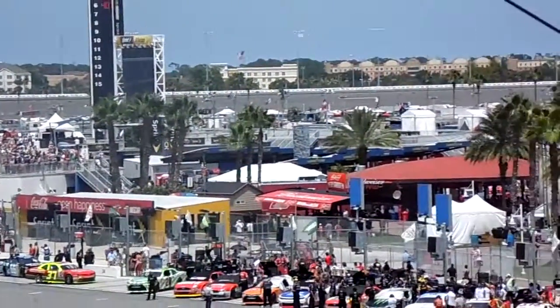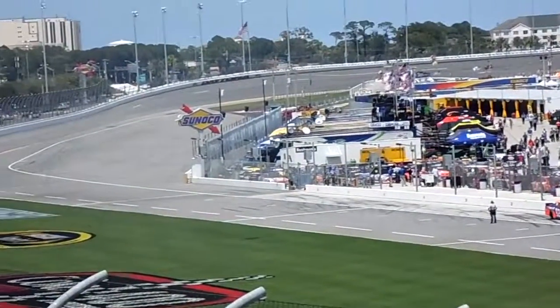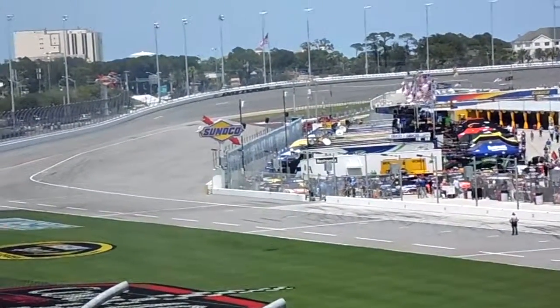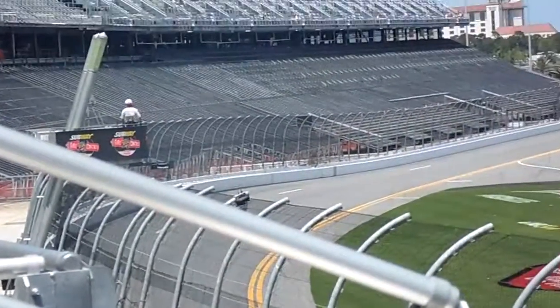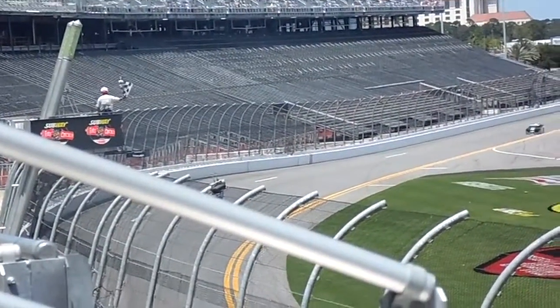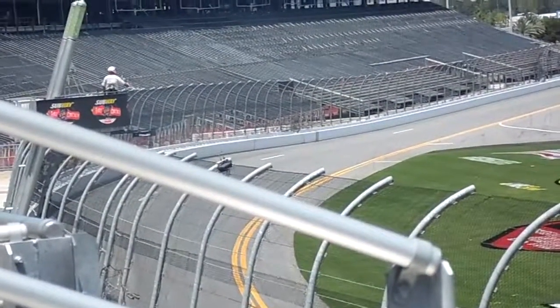Working his way between turns three and four now to get his timed lap in. Next car on track, veteran Derek Cope. A lot of good memories here at Daytona for Derek Cope, the 1990 champion of the Daytona.